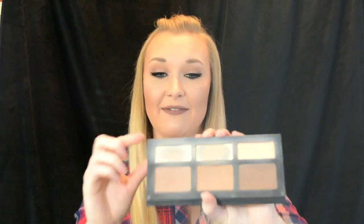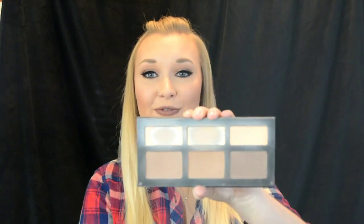So the very first one that I have here is the Kat Von D Shade and Light palette. Mine is so beat up, you can barely read what it says on the front anymore. But this is what it looks like. Once again, mine is just beat to hell. I have hit pan on all three of the highlight shades. I'm getting super close on the contour shades, at least these two.